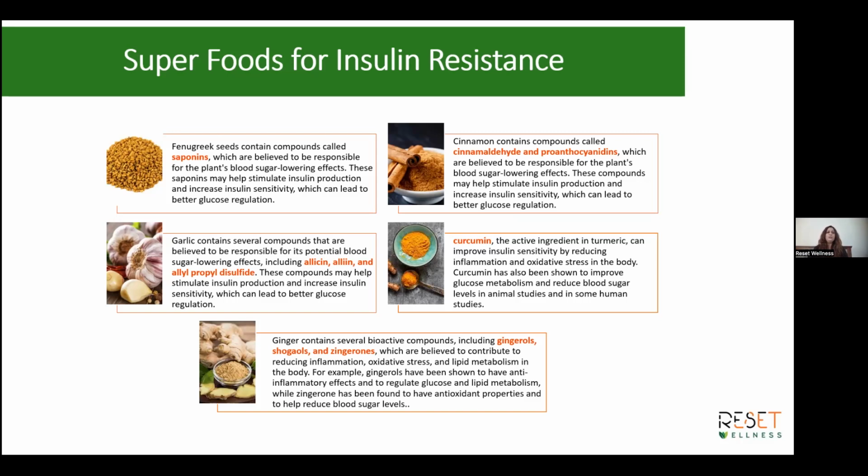This is why you must have seen that people who have diabetes are advised to have fenugreek seeds. Why fenugreek seeds? Fenugreek seeds have a phytochemical compound called saponins. Saponins work on lowering blood sugar. These saponins stimulate insulin production and increase insulin sensitivity, which eventually leads to better glucose regulation.